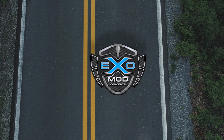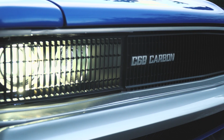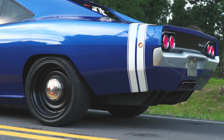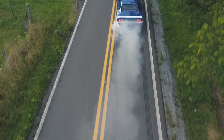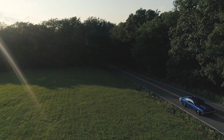eXoMod, limited production, custom builds. C68 Carbon, a modern supercar with old school soul. Fastest production car on the street, with over 800 horsepower at your disposal.